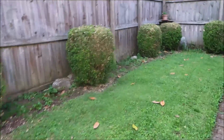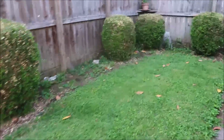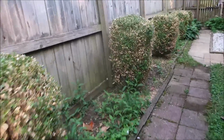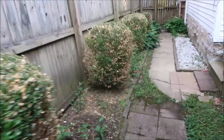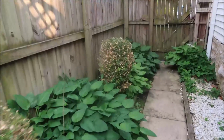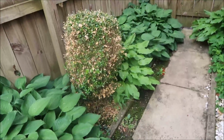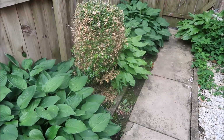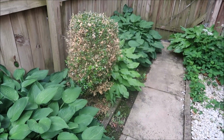And then around the side, there's some smaller, skinnier ones anyway. So the ones I would start with would be these over here, because they're pathetic looking anyway. Especially like this one on the very end. I would get this one first. I don't think it would be too hard to get that one out. But once I see how deep the root system is, then I'll know what I have to deal with.